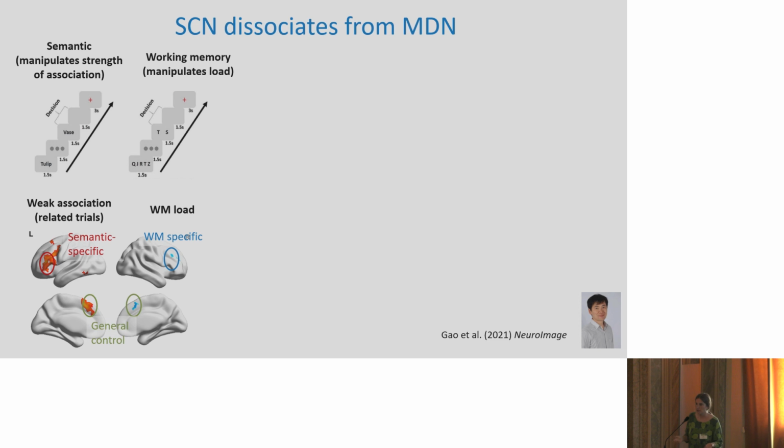So given the semantic control network and the multiple demand network do overlap, a very pertinent question is, to what extent are these two networks definitely different? Because after all, they both play a role in control. Given that a lot of semantic tasks involve language, and a lot of other executive tasks involve other domains like spatial cognition, any differences between these networks might also reflect what type of processing you're doing, especially the role of language.